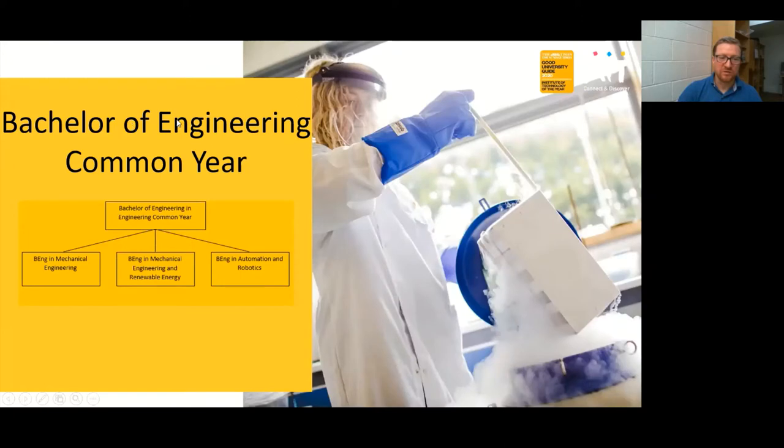The Bachelor of Engineering Common Year, okay, so if you select that program, then after the first year, you need to make a decision. So from there, you can progress in year two into the Bachelor of Engineering in Mechanical Engineering. You can progress into the Bachelor of Engineering in Renewable Energy, or you could progress into the Bachelor of Engineering in Automation and Robotics. So after that first year, you need to decide what way you want to go.